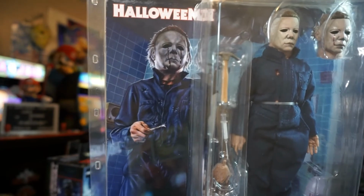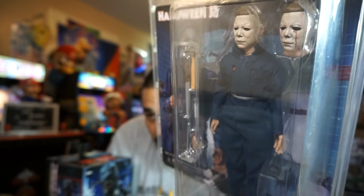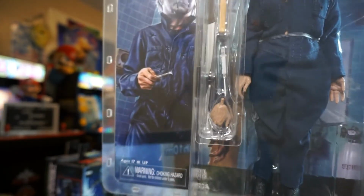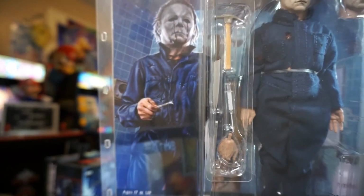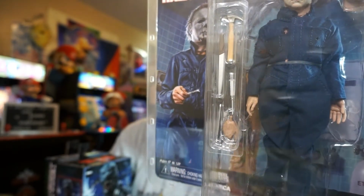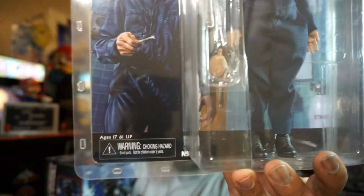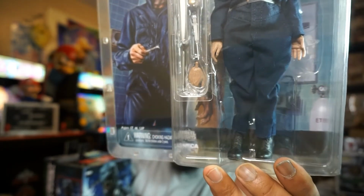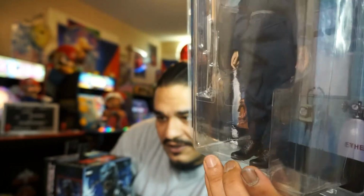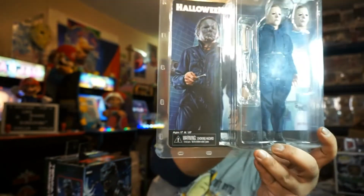Check that out. Now look at his hands. The bottom, scalpel, hammer, knife. And then the shoes is what gets me, because the shoes look just like the shoes he had in the background. Fire. This is a fire figure.